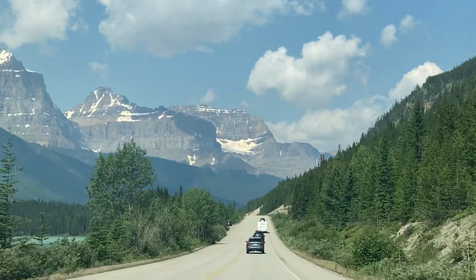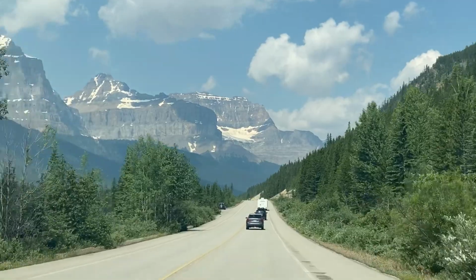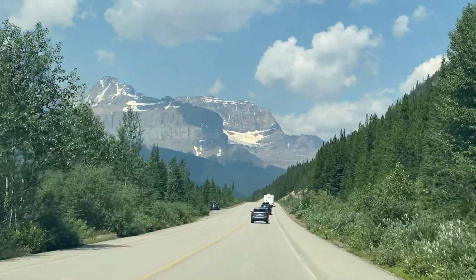Icefields Parkway is one of the most beautiful road trips you can take in this entire world.